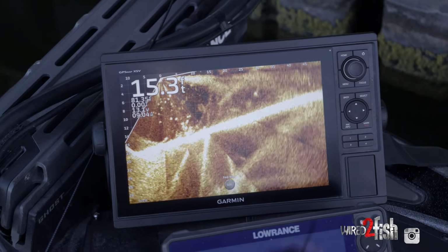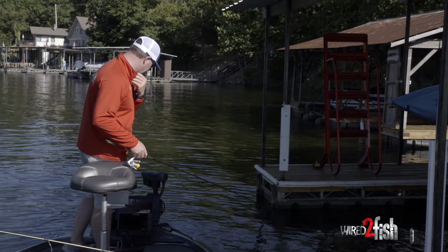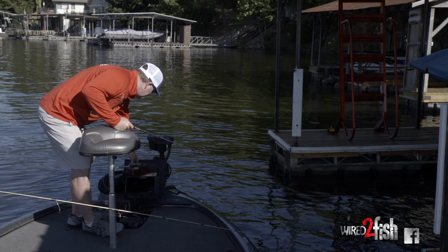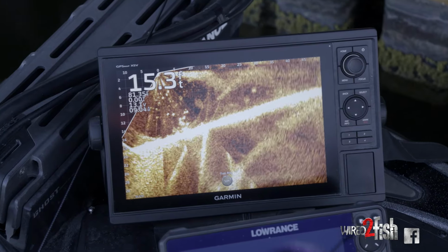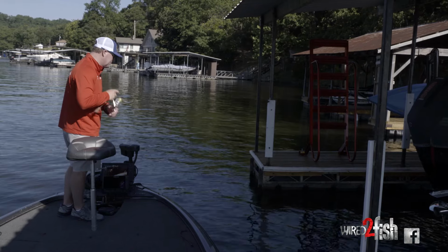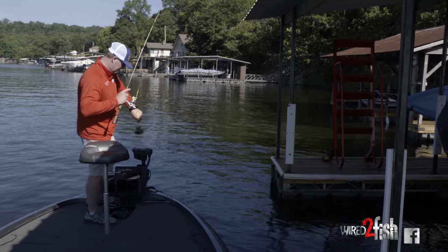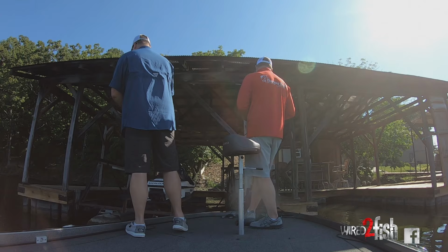I haven't fished this dock in a couple years. I'm just using my little toe to look around, and I'm seeing some fish moving around right there. I'm thinking those are bluegills because they're real high up in the water column. Crappie should generally be below. See, bluegill.